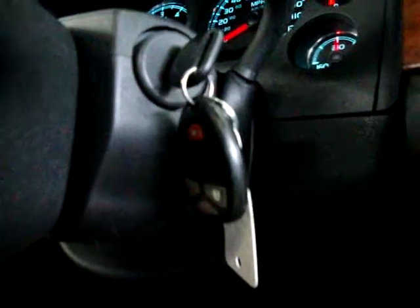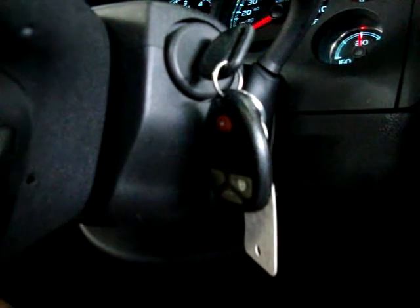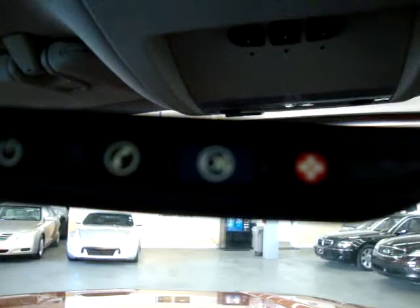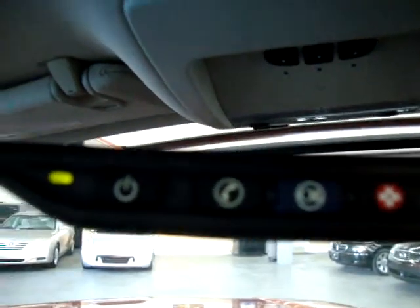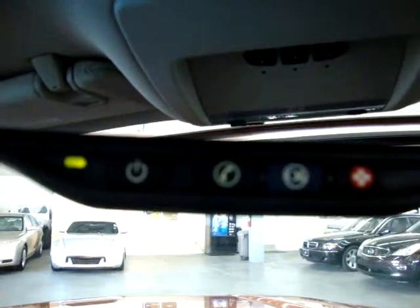Also, if you happen to lock your keys inside your car, they provide you with a number. You call that number, identify yourself. Once they know it's you, they can send an immediate signal to the car to get it open, which will save you a bunch of time and money having to wait for a locksmith and having to pay a locksmith. You also got the emergency button there. You press that, the OnStar center will come on. You tell them what kind of emergency you have, and they'll assist you.